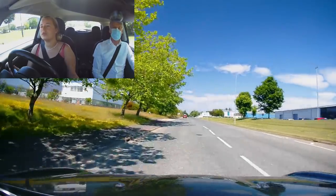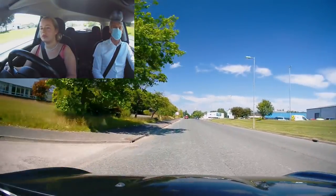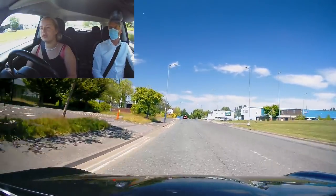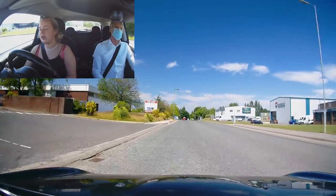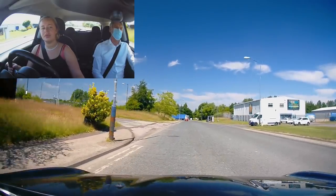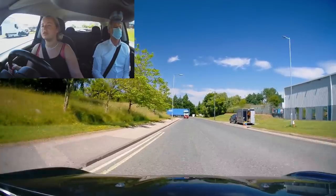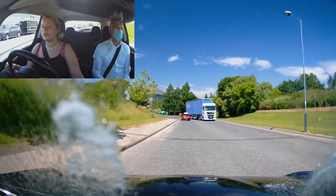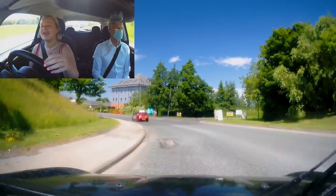Show me how you clean the front window using the washers and wipers. Front window. Got there in the end.